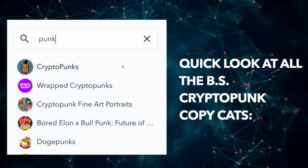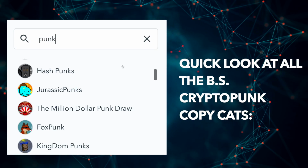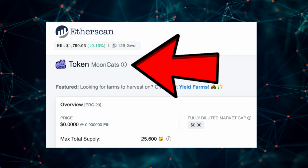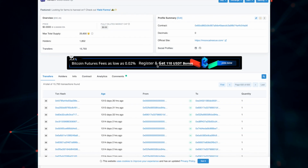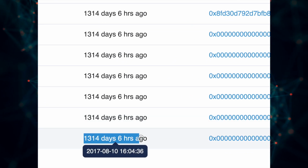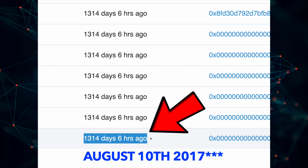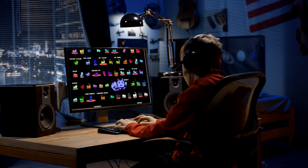Honestly, I didn't believe it at first. There's so much BS circulating in the NFT space that I almost brushed it off. However, since the blockchain does not lie, I decided to just check it out for myself. While I did not expect to be proven wrong, I was. I came to find out this MoonCat Rescue contract was published to the Ethereum blockchain 1,314 days ago. Convert that into something meaningful, and the date comes out to August 12th, 2017. Holy shit. The NFT archaeologists may have discovered a relic here.